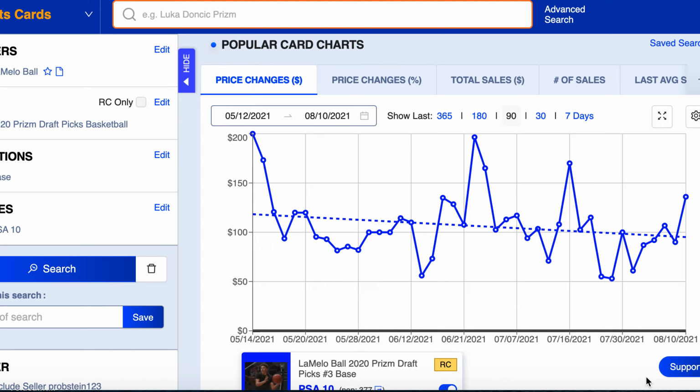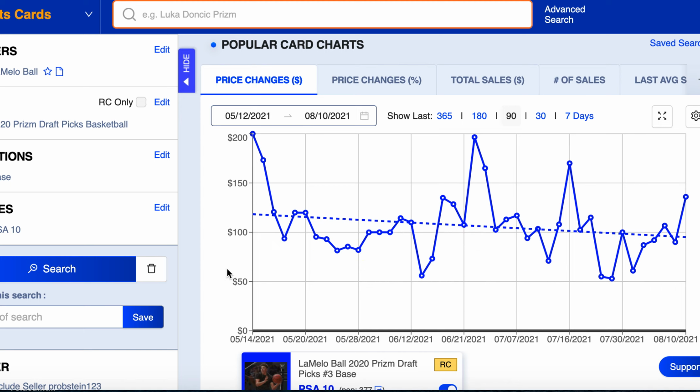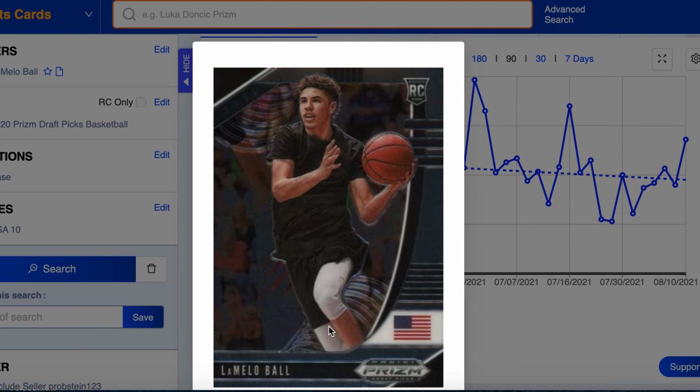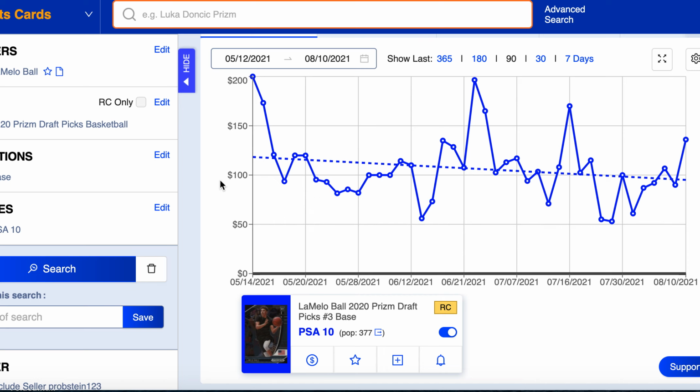Looks to me, overall, it's been trending down, but I don't like these draft pick cards, right? I just don't like them. And the market doesn't either, because they don't have their pro jerseys on. It's a rookie card, but it's like a lower tier rookie card. So I'd probably hold it because I think it will probably go up some, but I wouldn't be buying it.